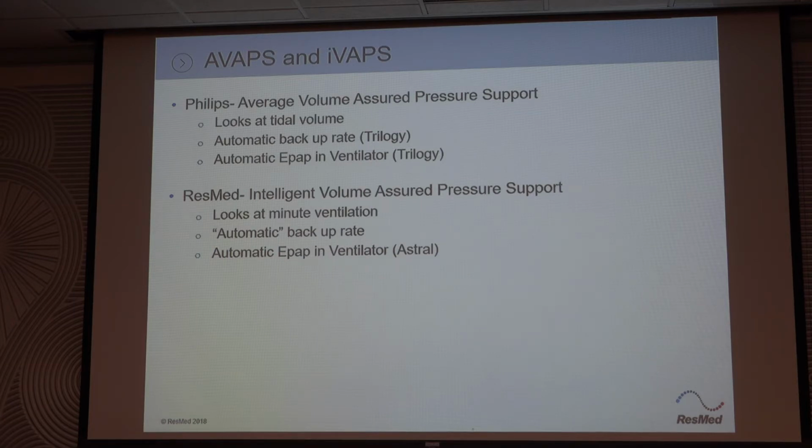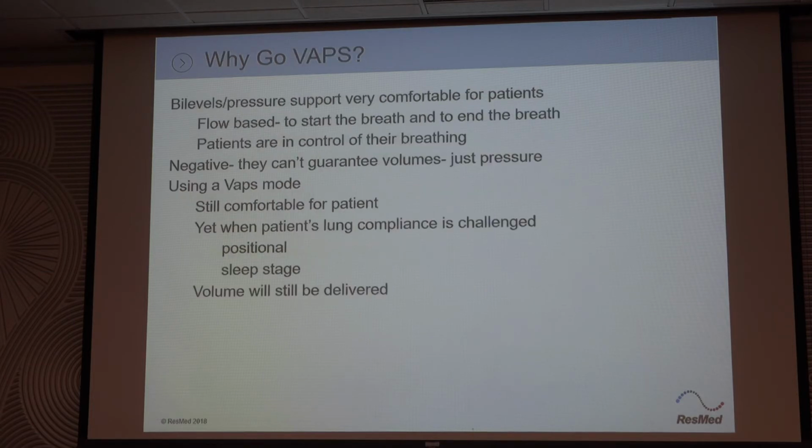Our automatic backup rate, a little bit different. You actually put a target in there, what they normally breathe at, and it tries to maintain that target. It has a backup rate at 2/3 of that, but it will actually ventilate them at that rate. And they both have automatic EPAP in the ventilator. So a lot of similarities. The algorithms are different, response rate is different, but their purpose is the same.